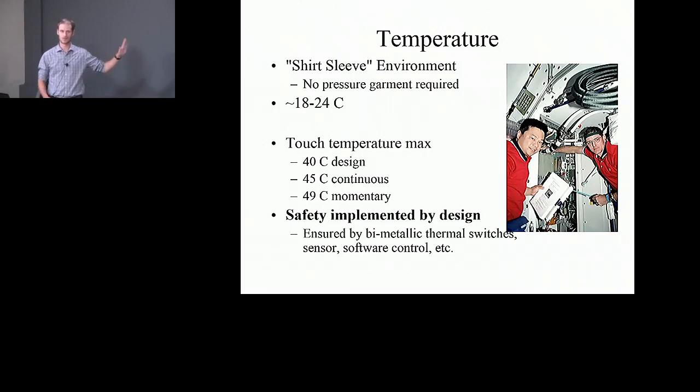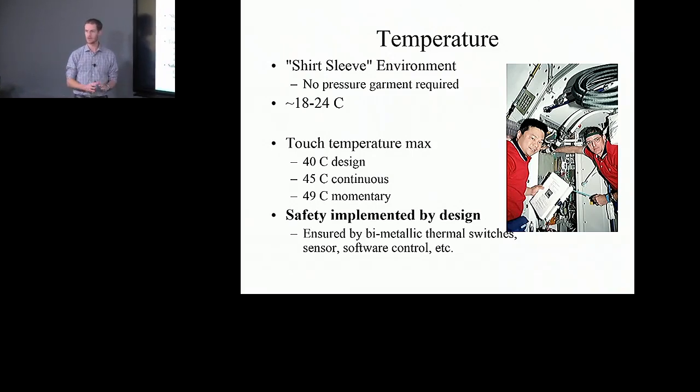For most of these, I'll use Celsius units, and if you're curious, you can do the math to get Fahrenheit, but it's good to know them in Celsius. In addition to the atmospheric temperature that will need to be maintained within this range, and normally around 21 Celsius is your 70 degrees pleasant environment here in the classroom, there are also limits that have been set in terms of touch temperature. So when you touch something, how hot it can be or how cold it can be. I didn't actually put up the cold one. I think the cold one's about 4 degrees Celsius.